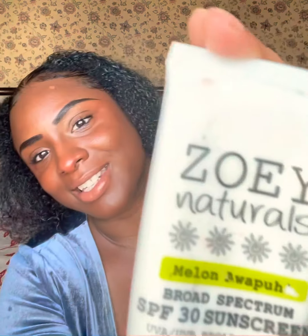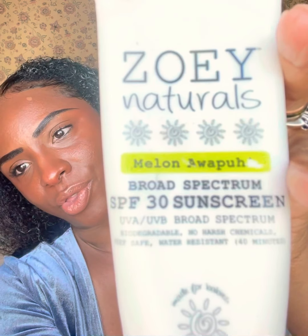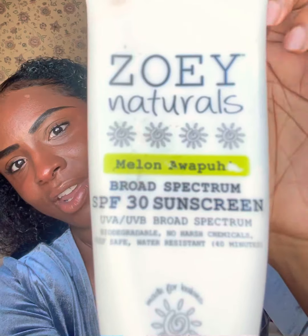Put a layer of that on there, and even though I am melanated and I'm grateful to be so, I still wear sunscreen, and I use mineral sunscreen, 30 or 50 SPF. It does leave a white cast when you're melanated using a mineral sunscreen. It happens. So I just really take time to rub that sucker in, let it sink in for like 15 minutes.